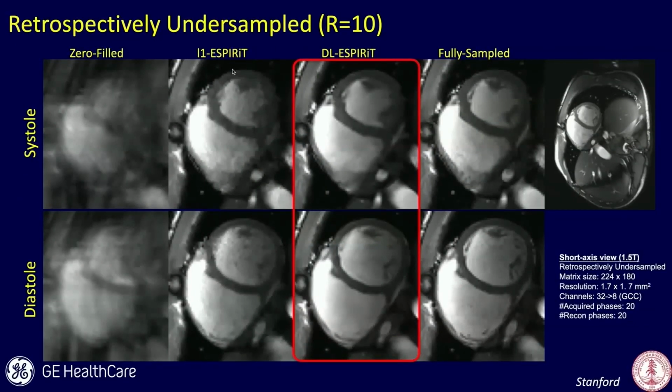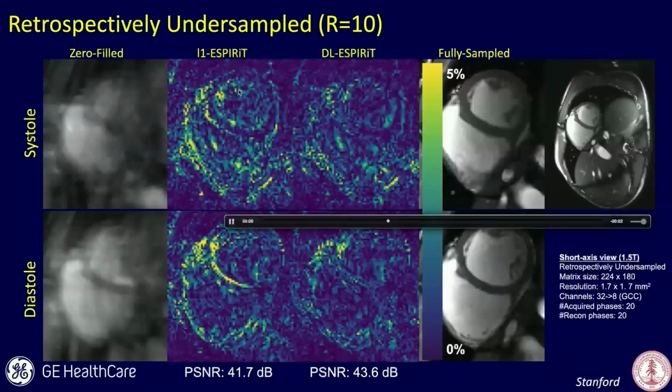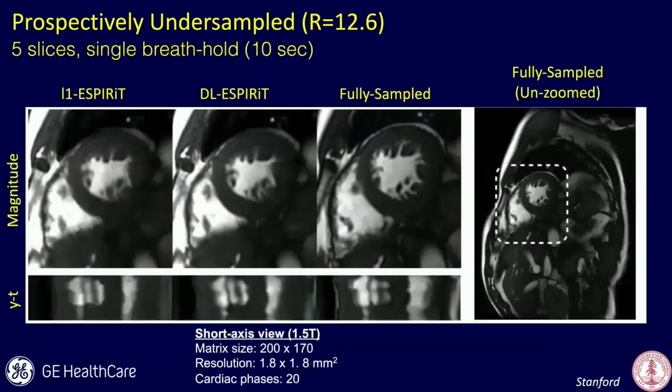And so here's an example. This is now retrospective, so we fully acquired data here. It's fully sampled, as shown on the right, for a cardiac cine exam, and you can see this in the short axis. And then despite undersampling by a factor of 10-fold, we see that with this type of approach, we get a pretty good reconstruction. In fact, the reconstruction quality can be superior to that of conventional compressive sensing. And here you can see that the reconstruction error, particularly in the area of the ventricular septum, which can be moving relatively fast, or the anterior wall of the right ventricle, has been improved.